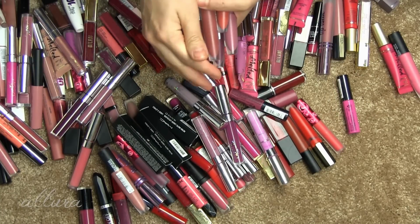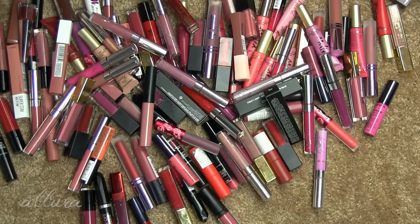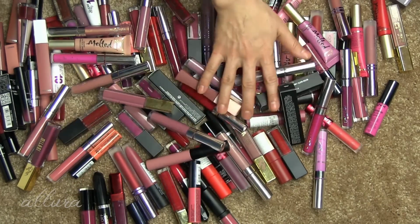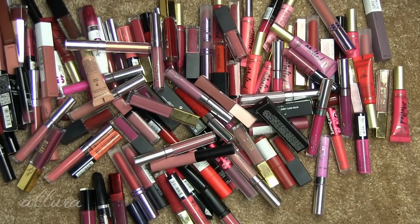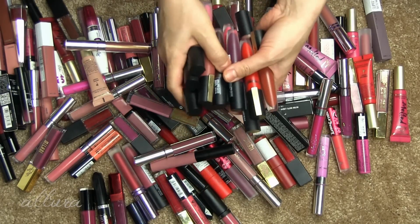So I'm going to pick out all of these, and then I'll show you how many of them we're keeping. Okay, I think I caught all of them. Does anyone else love the sound of makeup products clinking up against each other? I know it's weird, but I find it very comforting actually. So I have a total of 2, 4, 6, 8, 10, 12, 14, 16 shades in this formula. So I am keeping all 16 of those for sure.